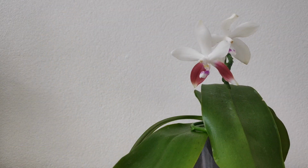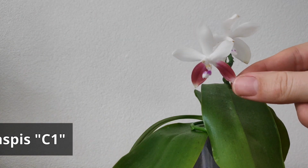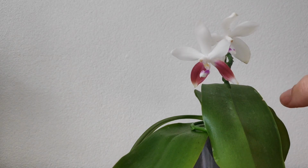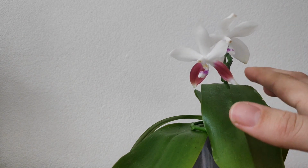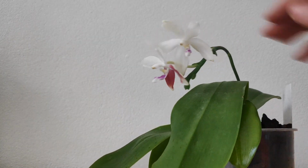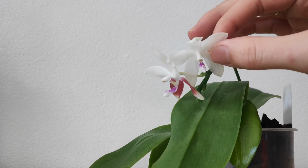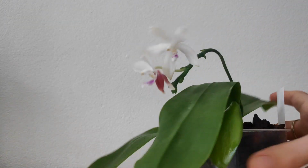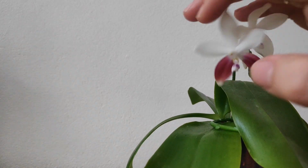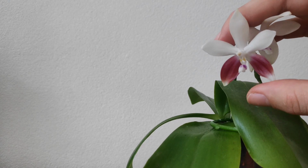So first up is the phalaenopsis tetraspis C1, which is a cultivar that's been named. And this means that this is a clone actually of an original plant that's out there somewhere. And the special thing about tetraspis is that none of the flowers are alike. So you can see here, the first bloom that opened is fully white, with the splash of purple on the lip. But the second flower which opened has 2 lateral sepals, which are kind of like crimson red.